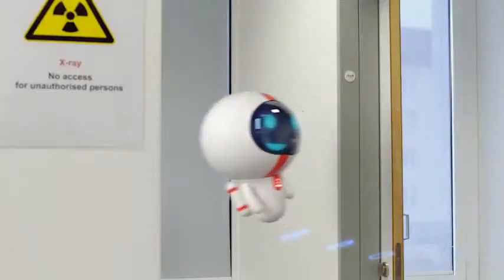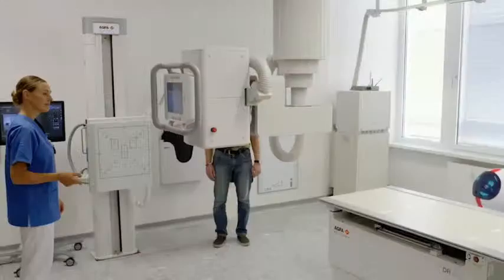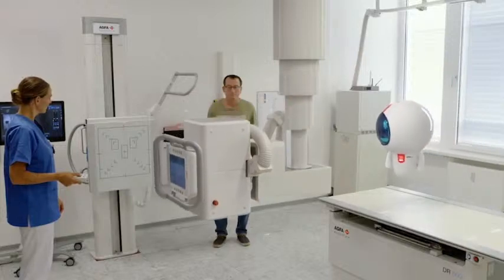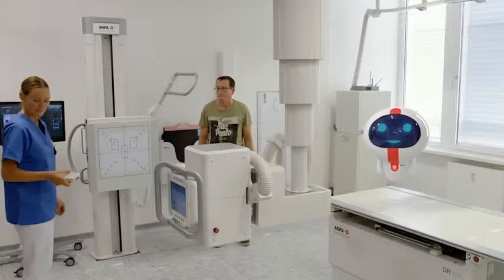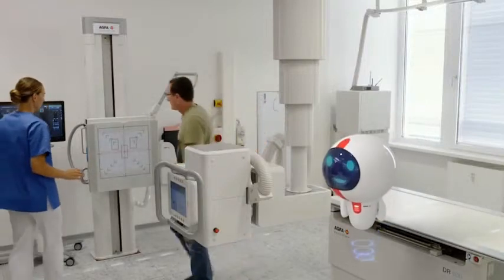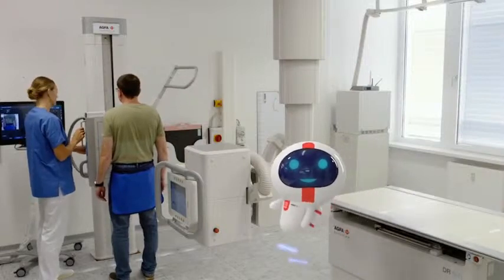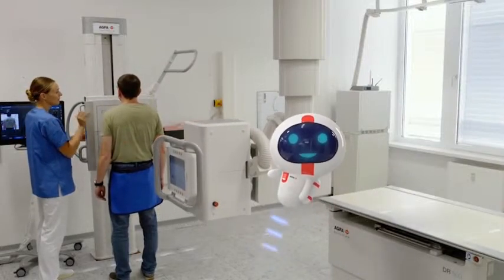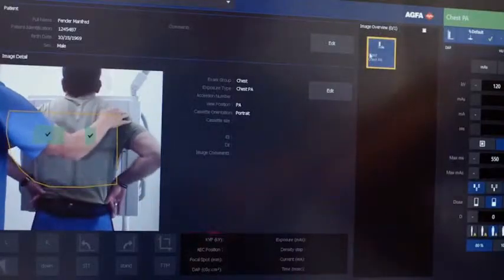Come on in, and we will have a quick look at your chest. Thank you. An important productivity feature I offer is smart positioning. Before the X-ray is taken, I create a live augmented view of how well the patient is positioned. I show the location of the exposure detection cells and the boundaries of the X-ray image using handy overlays.